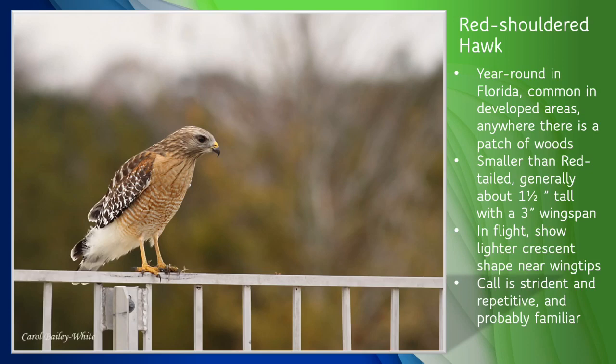The photo also shows the typical red-shouldered hawk color scheme. Their wings are dark and speckled with white, their breast is usually reddish-brown with white barring, and their tails show dark and light banding. But in flight, you're not likely to see much of this, if any. Maybe the tail. The best way to ID a red-shouldered hawk in flight is to look for light-colored crescents near the tips of their wings. If you see that, you know you're looking at a red-shouldered.